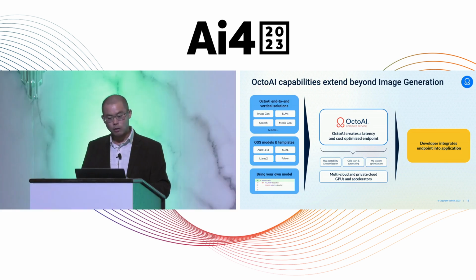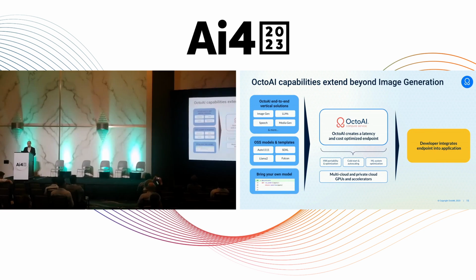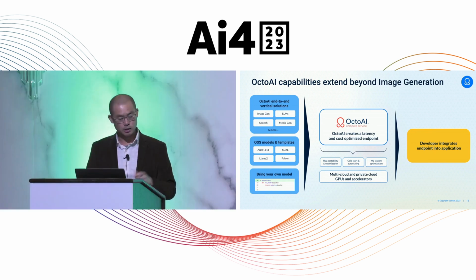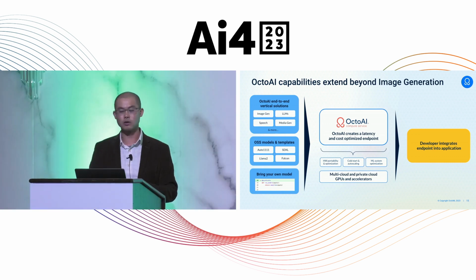And finally, we've talked a lot about what we can do around the image generation space, but we're building vertical applications beyond that as well. So you think about some of the applications around speech or large language models or media generation all up. These are areas we're actually actively investing in, and we're excited to bring more offerings there soon to market. We talked about some of the open source models. The other thing we also offer is bring your own model capabilities. The point behind this is we really try to encapsulate all these capabilities behind our OctoAI service so that as a developer, you just have to worry about taking that endpoint and bringing it into your application and focusing on creating a great experience for your users.